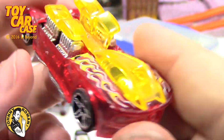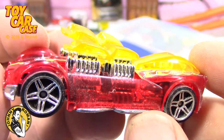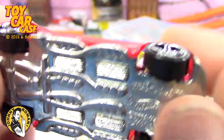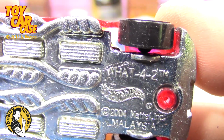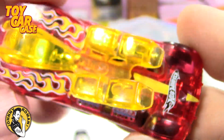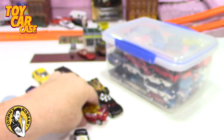I was watching Ford Man's treasure hunts, Ford series challenge today. Pretty cool. He's got a ton of cool treasure hunts. What, 4-2? Oh, get it, four engines, pretty wild.